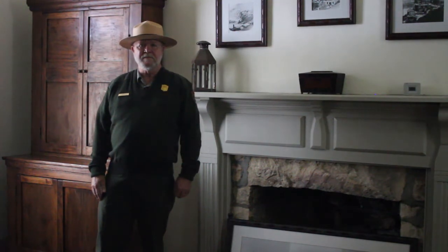The park ranger now stands forward-facing in a different room. Behind and to the right of the ranger is a wooden bookcase with the doors closed. To the immediate right is a grandfather clock. Behind and to the left of the ranger is a fireplace, and on the mantel are a small box and a candle lantern. On the wall above the mantel are three photographs.